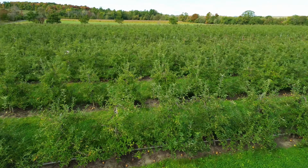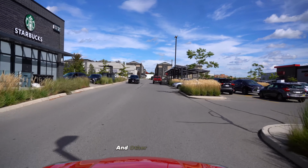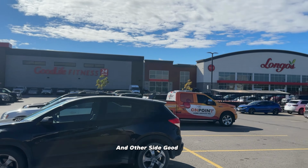So Stouffville has a couple of plazas. This is one of the newer plazas. As you can see, everything's here. All those fast food places, Osmows, East Side Mario's, Beer Store, Zen, Animal Hospital, and on the other side, Goodlife. And Longos, Starbucks. So this was one of the newer plazas.